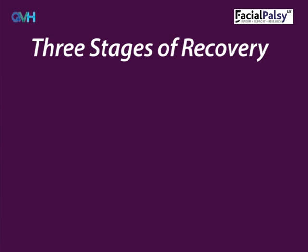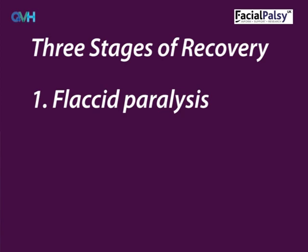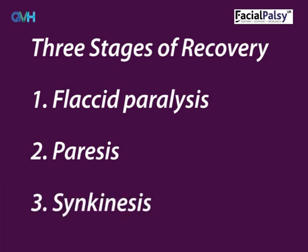Recovery tends to be split into 3 stages. The first stage is called flaccid paralysis, when the face is floppy with no movement. This has already been described. The second stage is called paresis, which is when symmetry improves and tiny movements may begin. The final stage is called synkinesis.